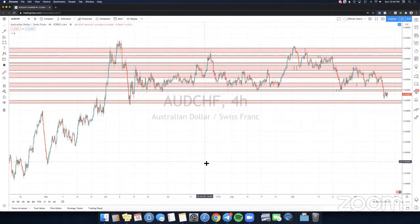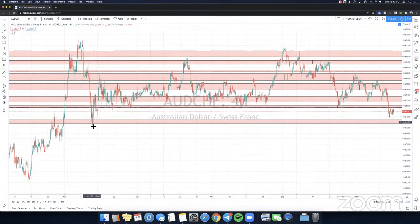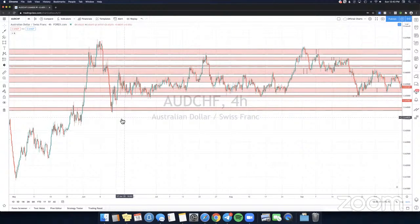Looking right here, this is one reason why I wouldn't enter right away, because you can see right here it broke it, but then it kind of faked people out. So this is why we wait for the extra confirmation, because we don't want to take a sell and then it ends up reversing on us hard, because this happens all the time.